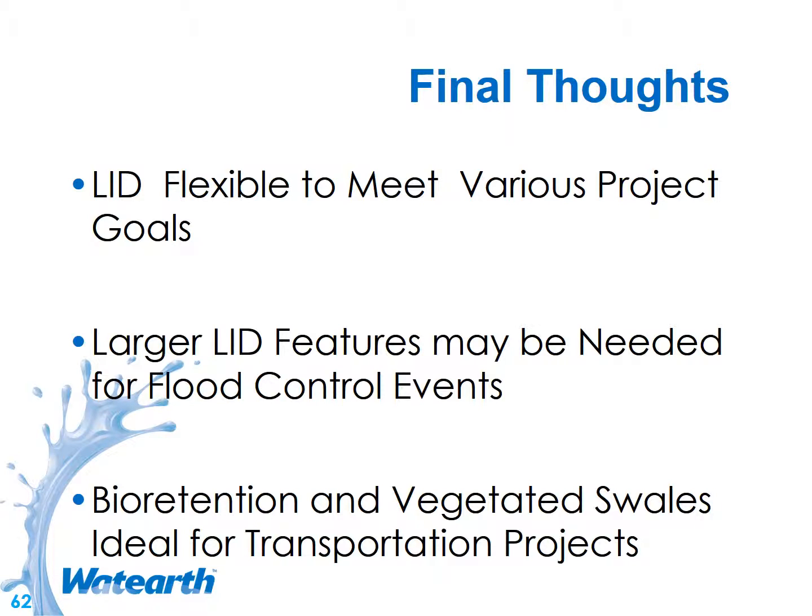So the vegetation selection, it's just gone into the design process. The vegetation selection, I think, will be really critical in terms of looking at those inundation limits and putting in plants in appropriate areas that can withstand various levels of inundation. Bioretention and vegetated swales are both really ideal LID features for transportation projects, both for roadways and for parking lots.